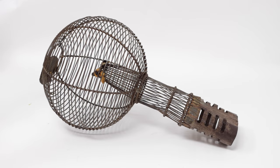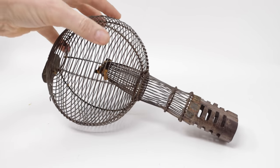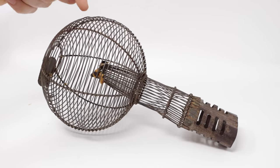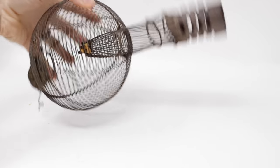Well, all night long, the mice tried to get the bait inside the trap. They'd climb on the wire, go up the funnel, but they couldn't fit inside, so it's not a mouse trap. But what animal is it designed to catch?